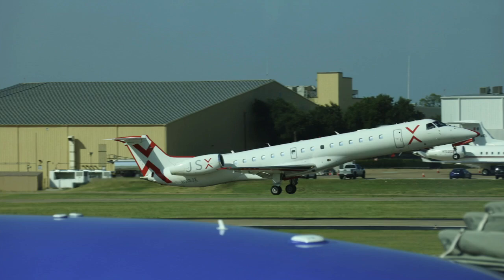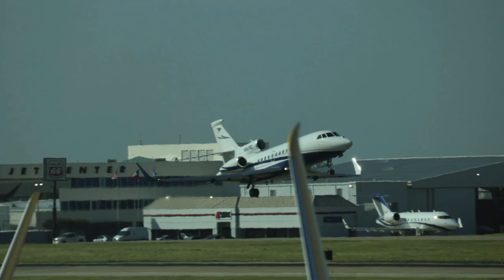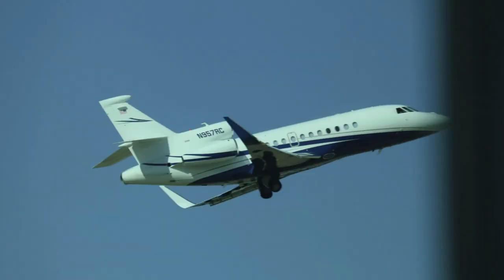This aircraft's November 912 Juliet X-Ray, and it's heading out for one of their many destinations. Another common theme, of course, that we're accustomed to at this point is GA traffic at Dallas Love Field. So here is this beautiful Falcon blasting off. I didn't get very good pictures, but we know the drill.